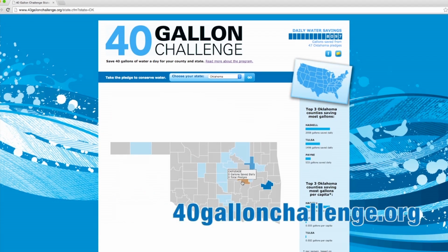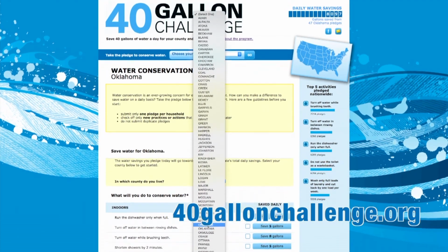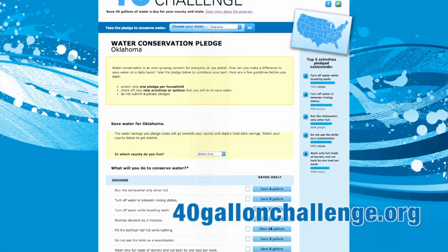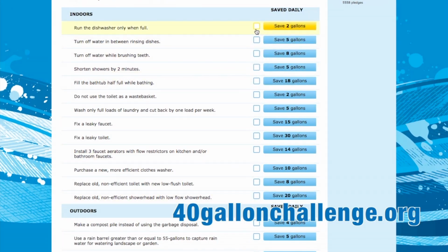All you need to do is to go to 40gallonchallenge.org, select the state and the county where you live, and then you'll see a list of practices that you can adopt to conserve water. And for each practice, you'll see how much water you can save per day. There are lots of practices that you can select from.